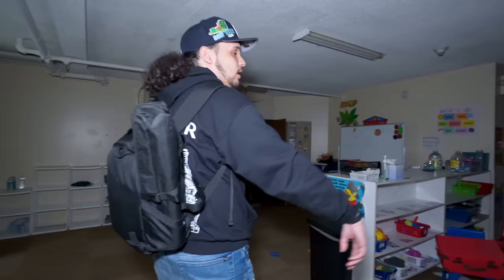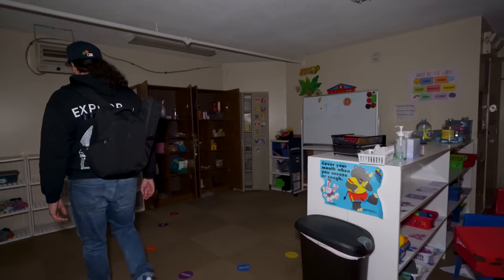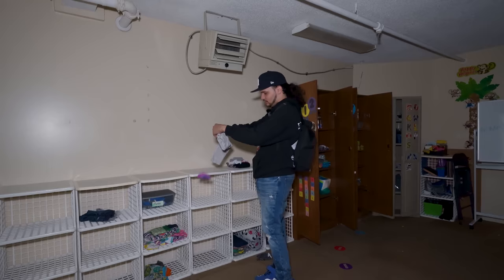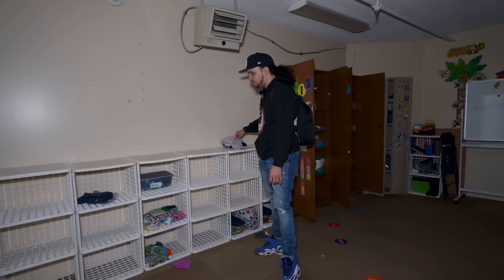Interesting. Wow. I don't know where to start. Right or left? Which way shall we go? There's a lot. Left. Let's start with the left. This is probably where they would store. Looks like clothes, blankets. Let's see, what's this? Oh, little pants and underwears. Aww. We got a closet full of things here.